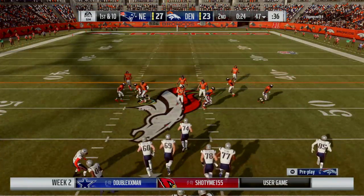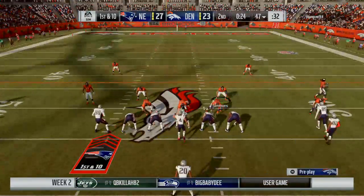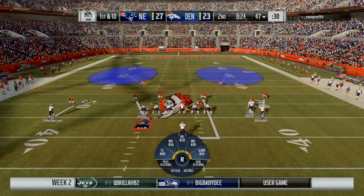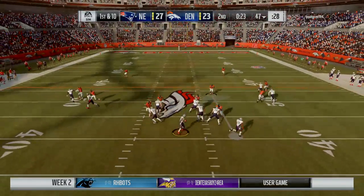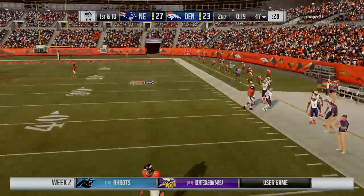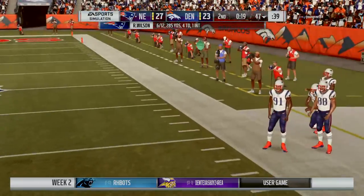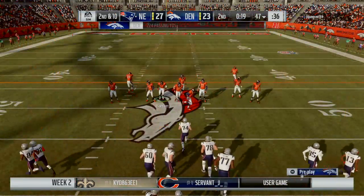Excellent field position after the face mask penalty. 1st and 10 out near midfield. Here's Wilson, looking right sideline, but it's incomplete. Keenan Allen, the intended target, and that'll bring up 2nd down.